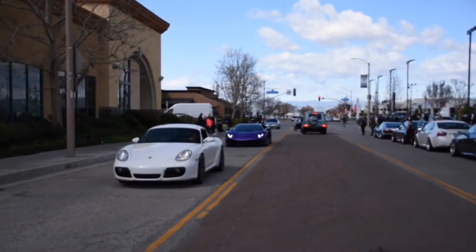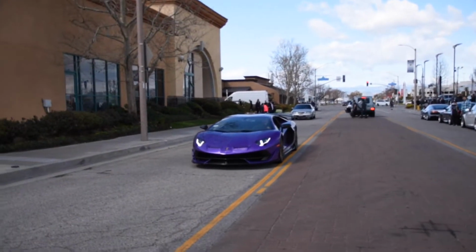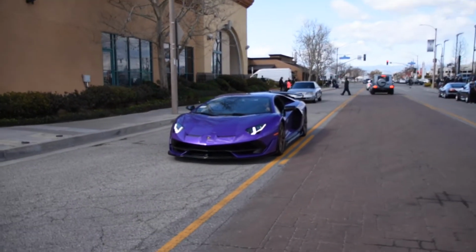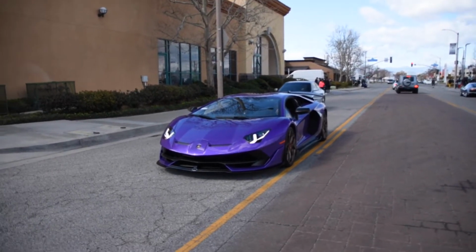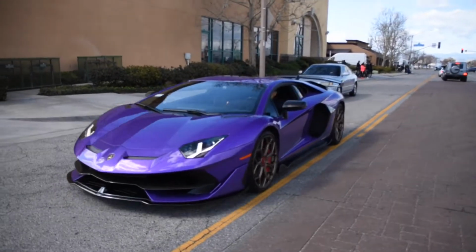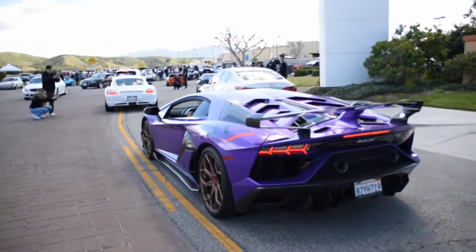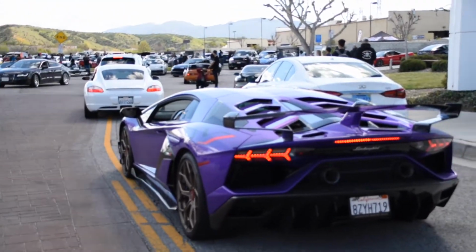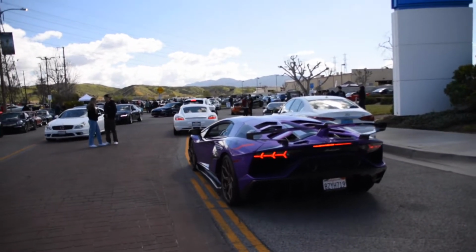The party, but we got a purple SVJ here, because the show ends in half an hour. That's nice. I can't believe these cars are going for over $1 million now. Purple's nice. A little late for the party, but wow. Better late than never, I guess.